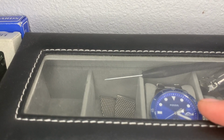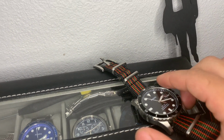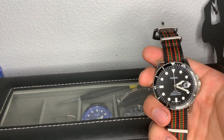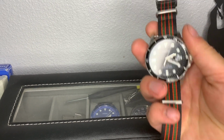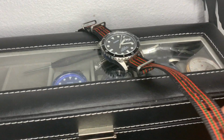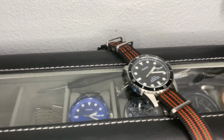Obviously my blue Fossil FB01. And then right here is my daily wear, another Fossil FB01, my black-faced version with the Blue Sharks NATO Goldfinger homage strap, which I absolutely love. And it looks absolutely killer on this watch.